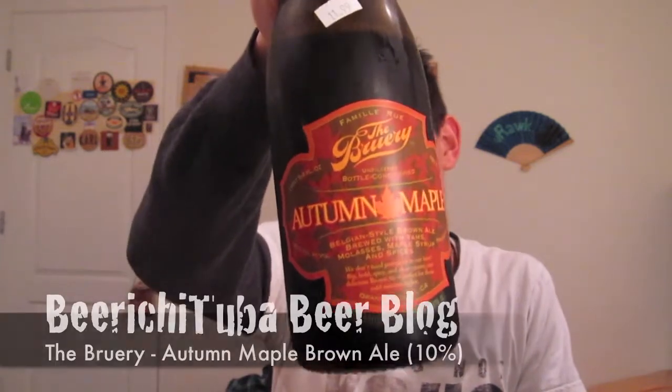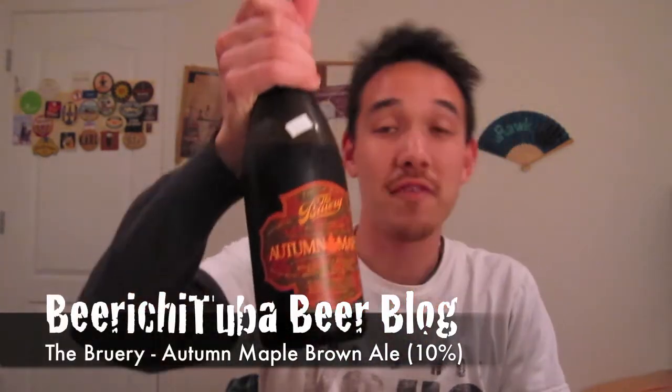And tonight I'm going to be blogging about the Autumn Maple by the Bruery. If some of you have followed me since I was doing the YouTube channel, I did a little brewery tour of the brewery, so you can go ahead and check it out here. And as you notice here, it has been opened. This is in fact my roommate John's beer, and he's kind enough to let me do a little review on it. Since I can't afford anything right now, I'm going to be blogging about some beers that my roommates get.